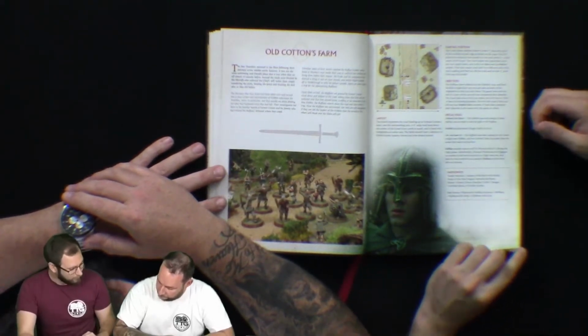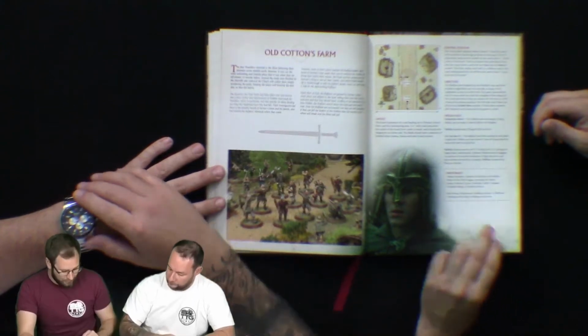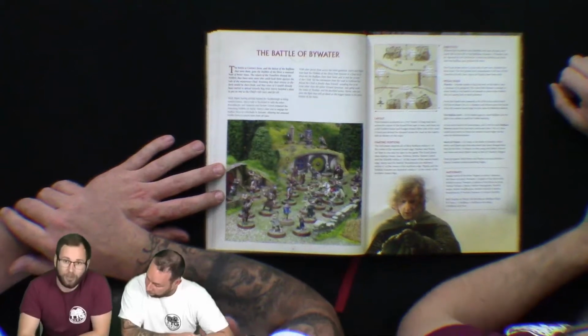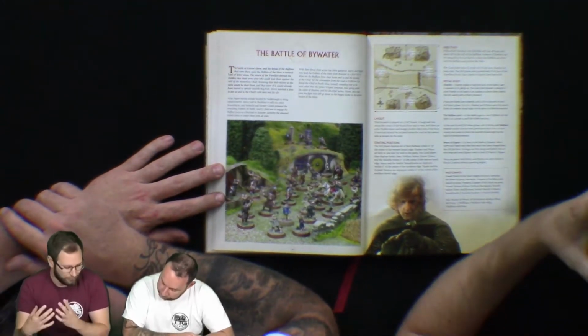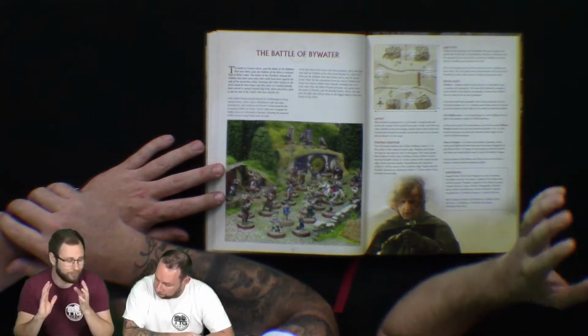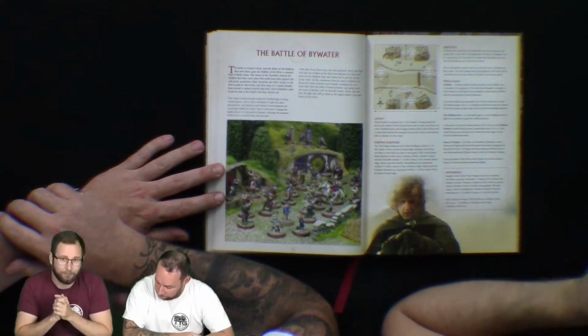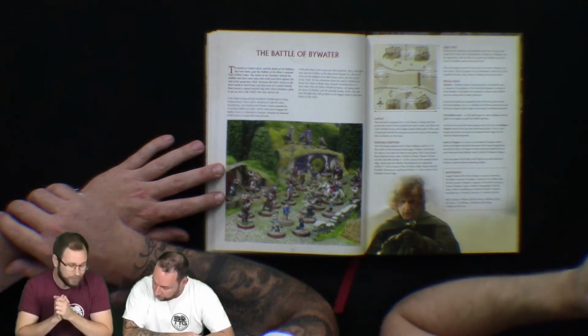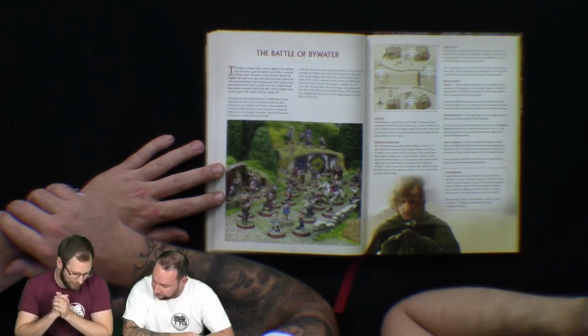Old Cotton's Farm, we're getting towards the end of the narrative campaign here. And then the Battle of Bywater, which I believe is going to be the last one, the final culmination of the Scouring of the Shire, where the remaining Sharky's rogues and the Ruffians take on the rest of the hobbits. Great. So that looks like a really fun scenario.